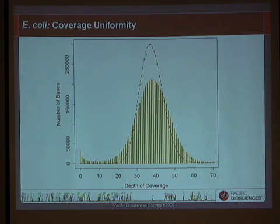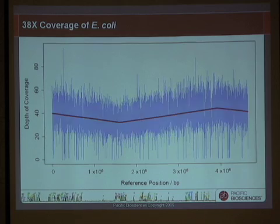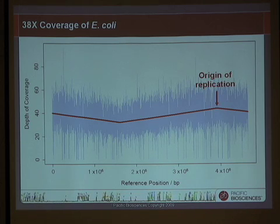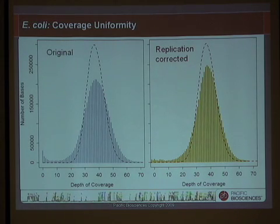It's quite uniform. In order to analyze this, we can take a histogram of those data. That looks like this. The yellow bars are the actual coverage. The red dashed line is the ideal Poisson distribution. But taking a closer look at that coverage map, we notice that there is an undulation. And it turns out to be a well-known artifact of stopping the E. coli culture in log phase growth. There's more DNA near the origin of replication. And if you subtract out that linear trend, it looks like this. And now the histogram is quite a bit better.